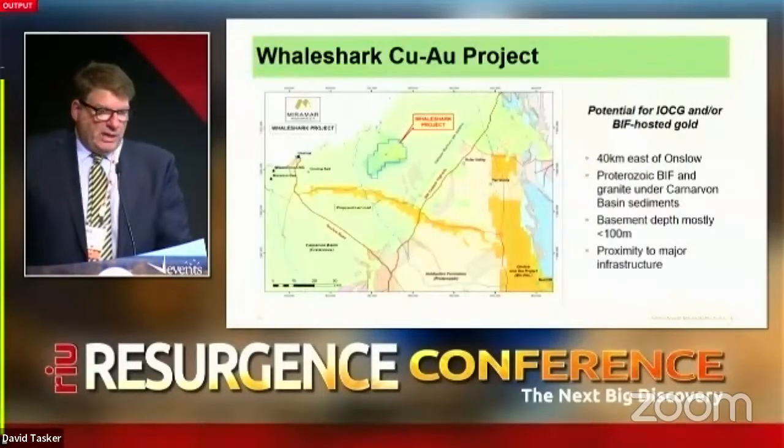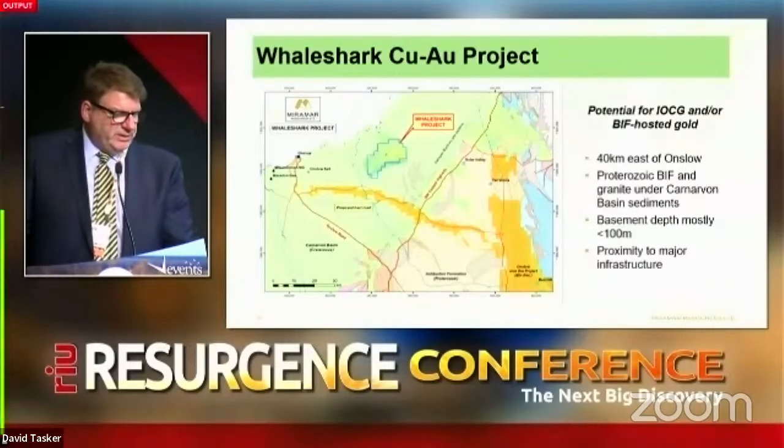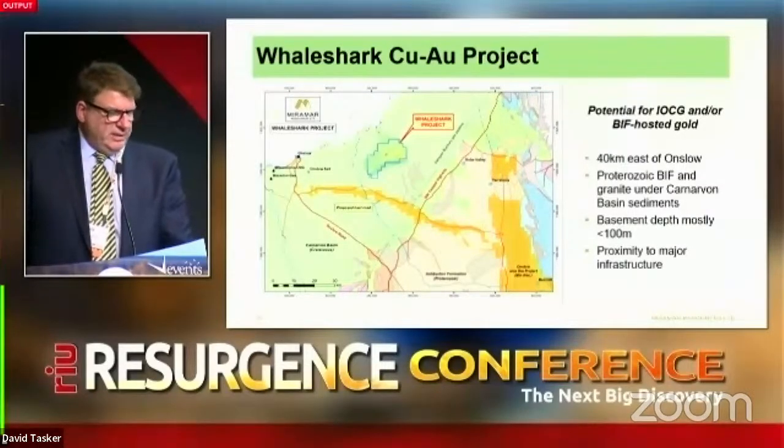This is our Whale Shark project. Sits up near Onslow. It's about 40 kilometres east of Onslow, about 10 kilometres from the coast. We can actually see the coast from our camp when we get the drone up.